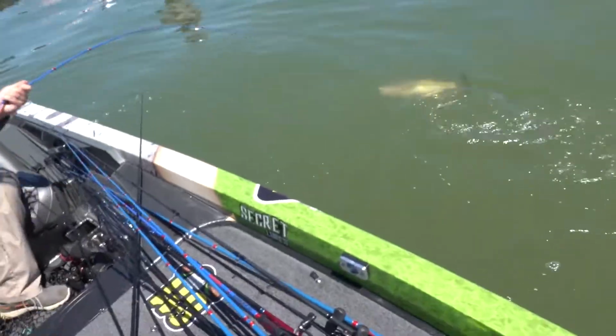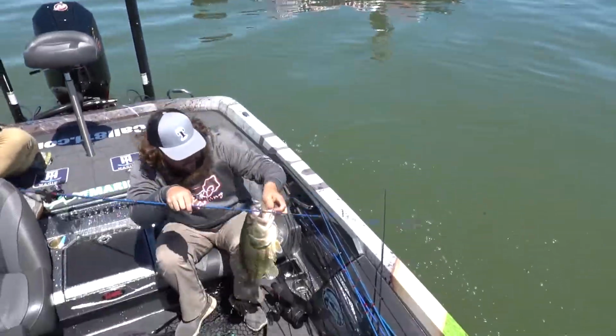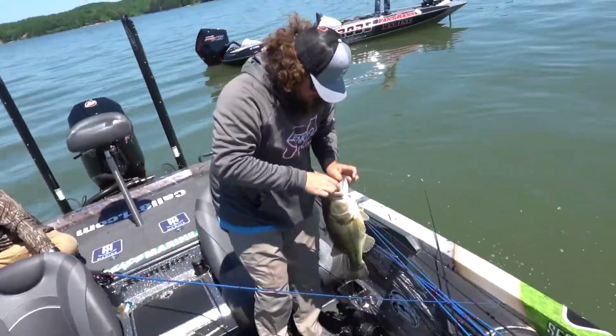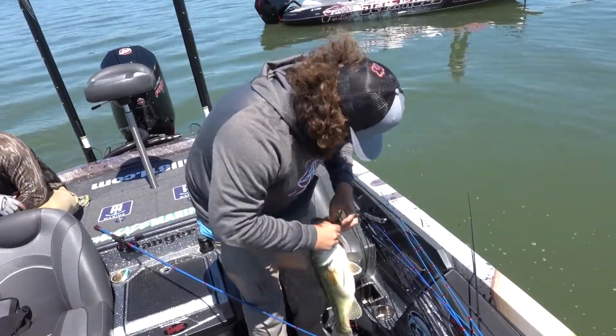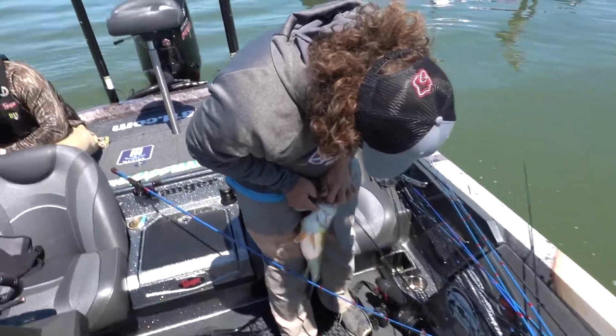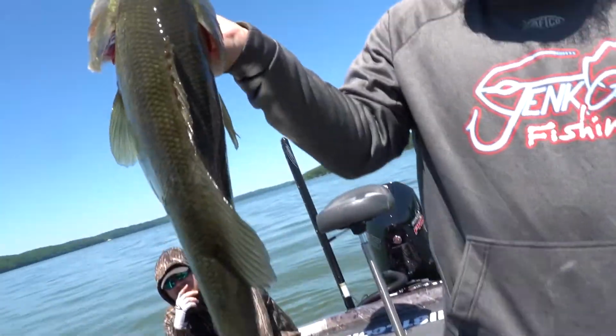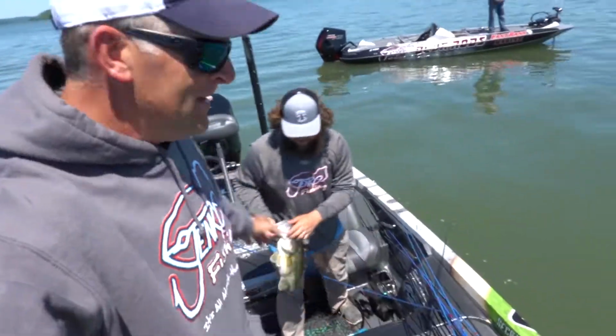That's a pig, son. Oh, now that's what you're supposed to catch right there. Whoa, nice big old chunky. Barely hooked. She ruined my bait, but we'll give her the excuse. That's a hammer. Ooh, son. Goodness gracious, man. Little fist bump on that. How about that right there?